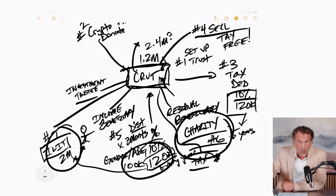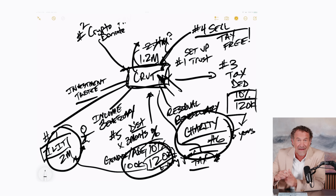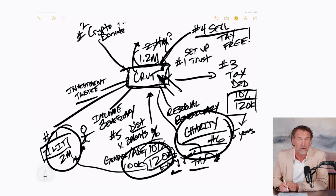And every time you invest it inside the CRUT, remember, moving forward, you get to continue to invest it. Every time you trade, you never pay tax. The CRUT will never, ever pay tax. The only tax you pay is down here when you get your payment every 3 months for the rest of your freaking life. Pretty cool, right? So that, my friends, is strategy number 1.